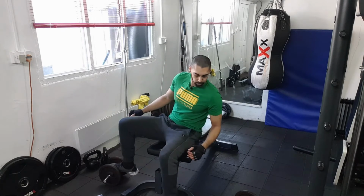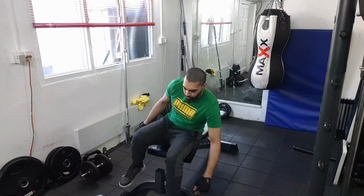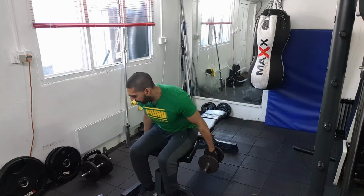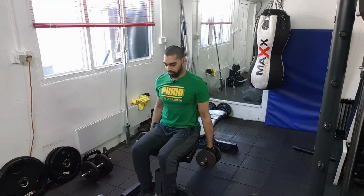So I'm just going to do this in a seated position. You can also do it standing if you prefer. Again, just grabbing another set of lighter dumbbells, bringing those down by your side. And again, I'm going to go for a 10-15 repetition range.